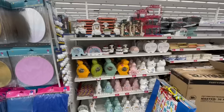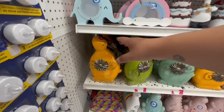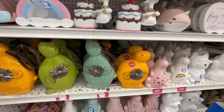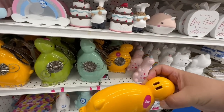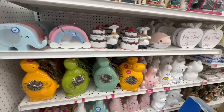So exciting. Oh, and check these out. Oh my God, these are so cute. Little bunnies for $7.99. I think they're bunnies because of the ears. And then those, I'm not sure what they are exactly, to be honest with you. Are they piggy banks? I'm not sure. They just have those little holes there. So I'm like, oh, it is supposed to be a rabbit. Somebody just dropped their ears.